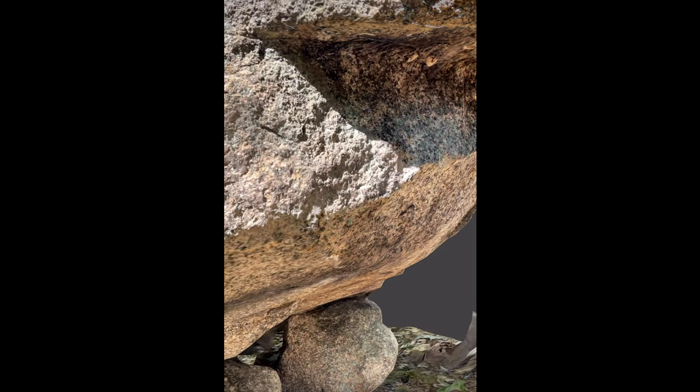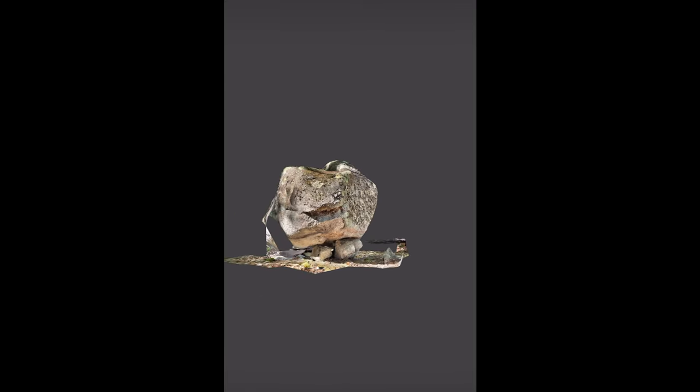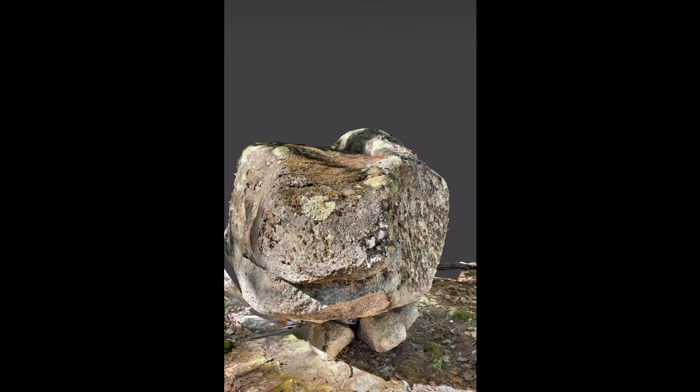And as we rotate it around, you see a little crack following through on the left side as well. So there are parallel symmetrical cracks that protrude from the right and left of the mouth down the side of the stone. And now we're going to take a look at potentially some eyes.